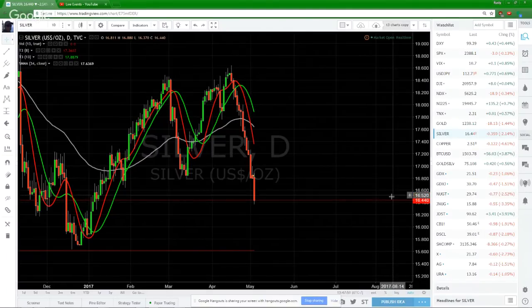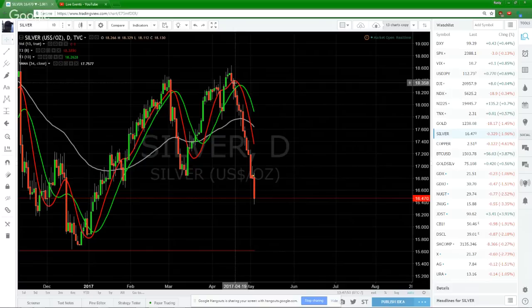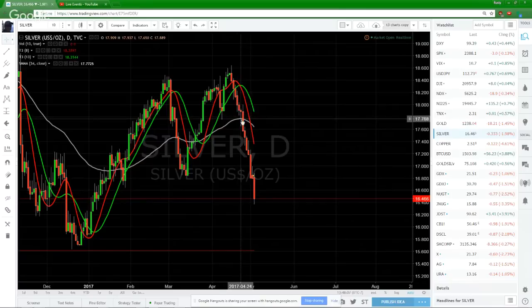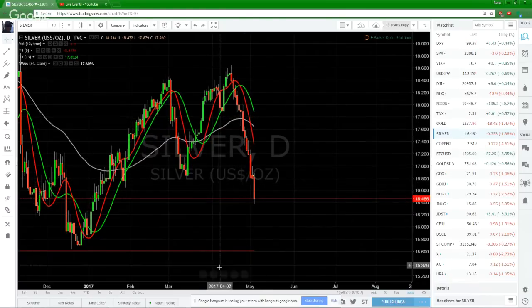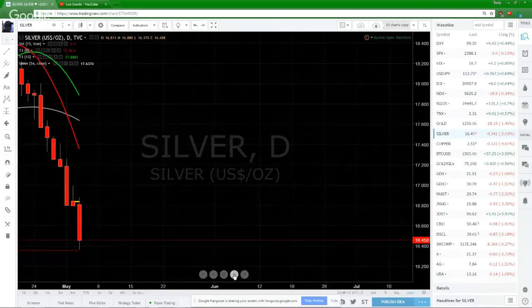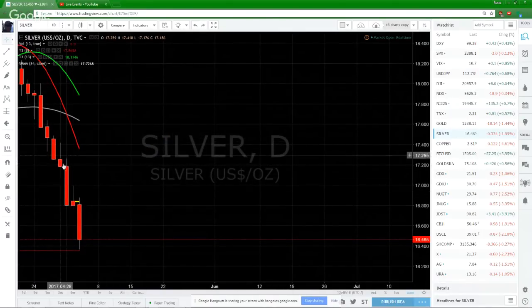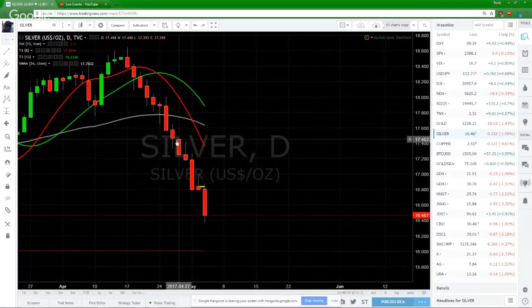Let's get through this. Silver as well. 1, 2, 3, 4, 5, 6. Oh my God, 13 days in a row. We got an inverted hammer. That was pretty nice to see. Inverted hammers are pretty nice to see, but continuations throughout.